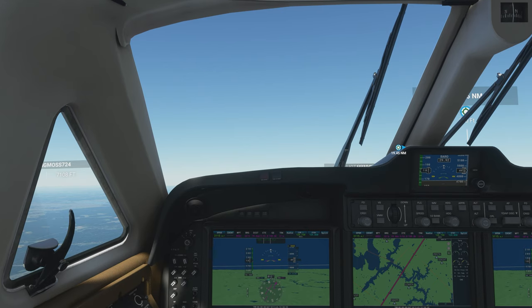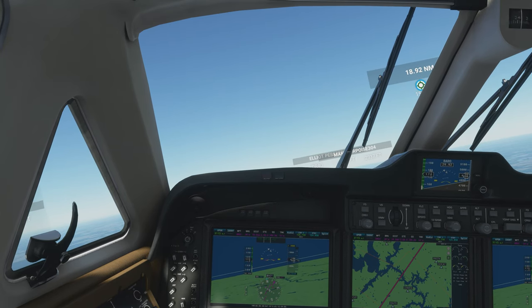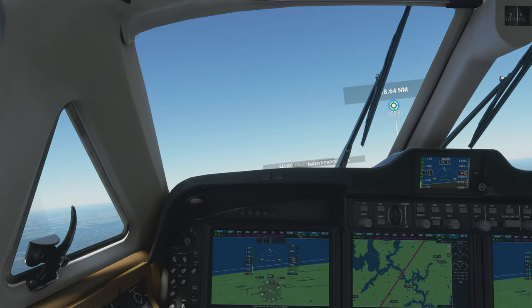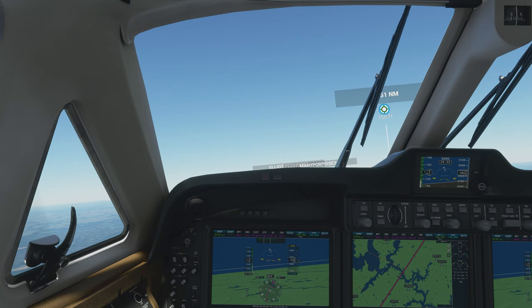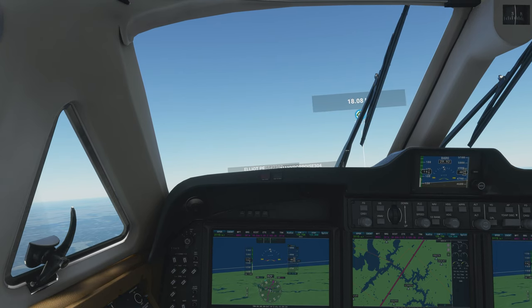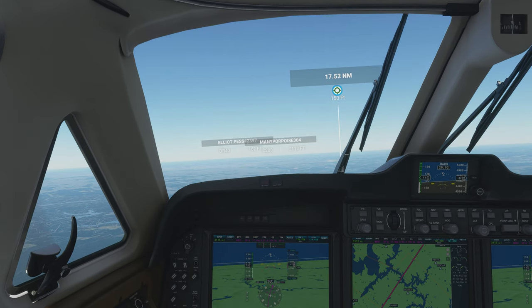Pull throttle back some more. I don't really want to be at this altitude. So let's pull the throttle back some more. Okay, now we're turning. All right, I've just adjusted altitude. Let's see if we can get the plane to abide by that.